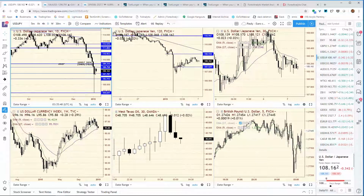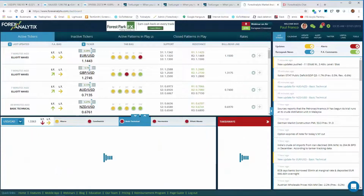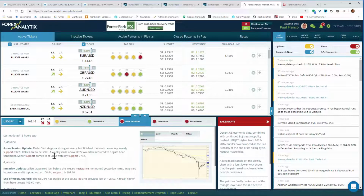And moving into the dollar yen. The dollar yen stages a strong recovery, but finished the week below key weekly support at 92.7. Rallies are to be sold. A weekly close above 92.7 would be required to negate the bear sentiment. Minor support comes in at 80.2 with key support at 75.2.